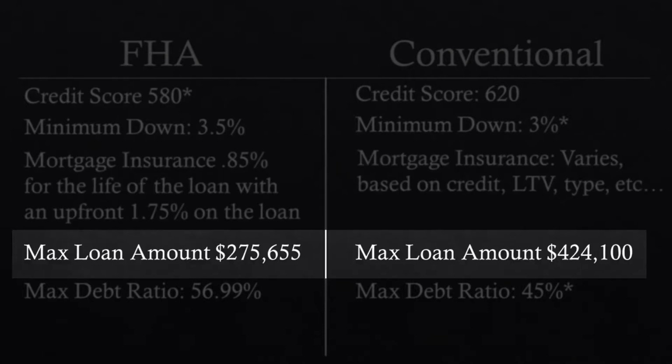Max loan amount. FHA just recently went up to $275,655. So if you're looking at that nice $400,000 home and you can only qualify for an FHA loan, you're going to have to bring the difference between what that max loan amount is and what that purchase price is. So that's the highest FHA will go.